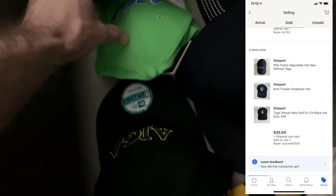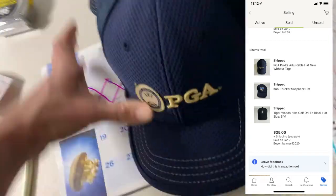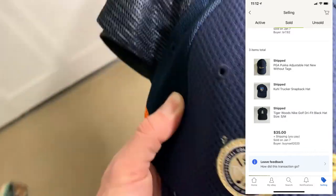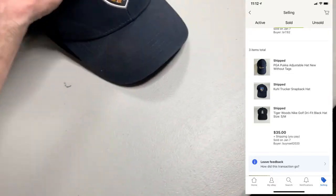Alright, got my hat bin here. Next sale, I had one person buy 3 hats. Here it is. So they offered me $35 for the 3 hats and I took the offer. It was a little weird how it went down because I didn't have best offer on. So I don't know how to do that. If you know a better way of doing this, let me know in the comments.